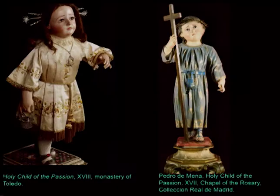He is wearing a human hair wig, and he is found without his typical accessories, the cross and a basket with the symbols of the Passion, and probably clothing. This theme was very popular in Spain and Italy at the time.